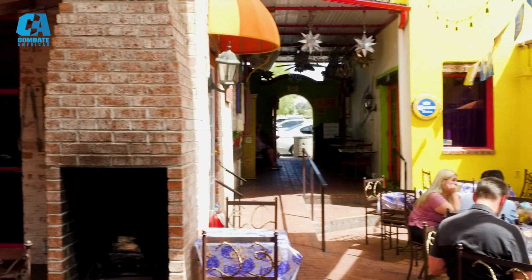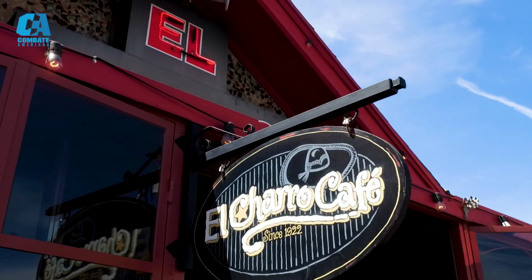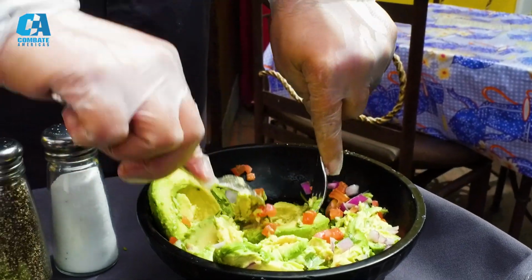I really enjoy the atmosphere of the cafe. The people were friendly and welcoming, and the building had a lot of color, which made it stand out. I personally had the chicken enchiladas with some guacamole, which was made to order right by our table.